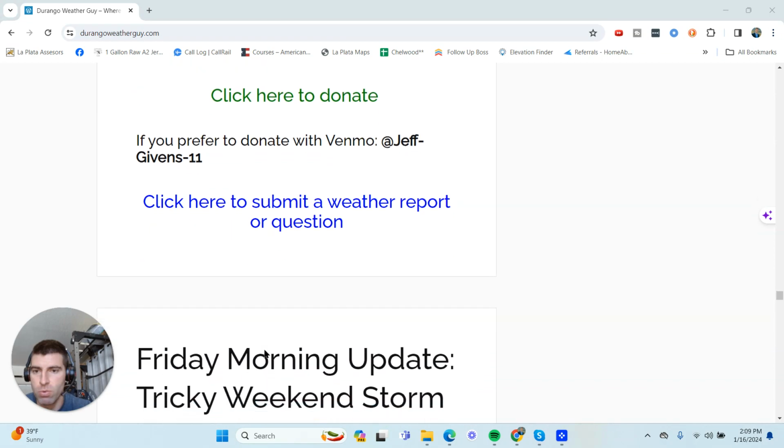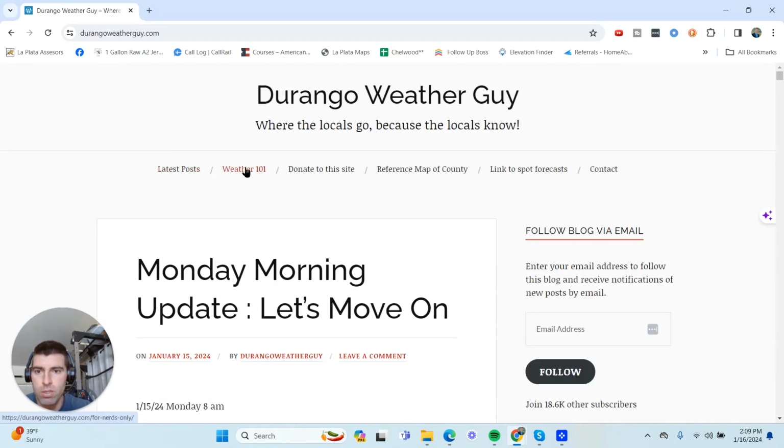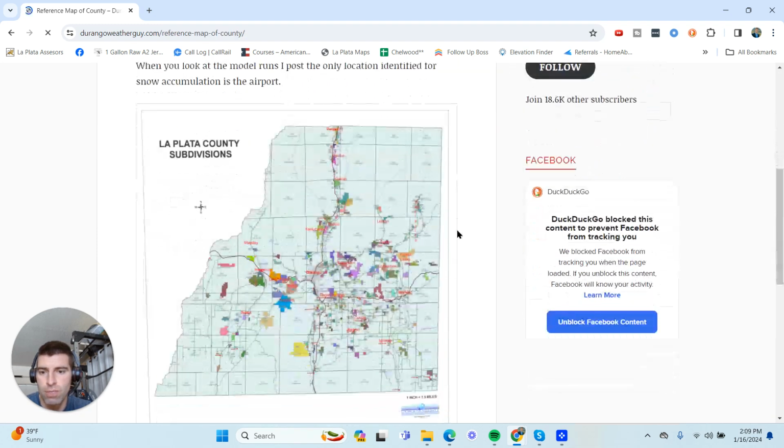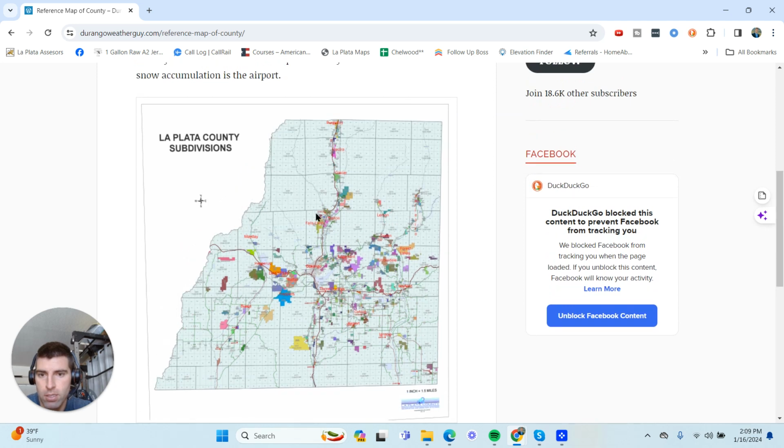Let's scroll down a little bit more. Actually, I'm just going to go to the home. You can see he's got latest posts, so it's kind of like a vlog, or blog I mean. And then he's got a reference map here to the county as well. So you can go through here and look at different parts of the county as it's broken down by the subdivision here.